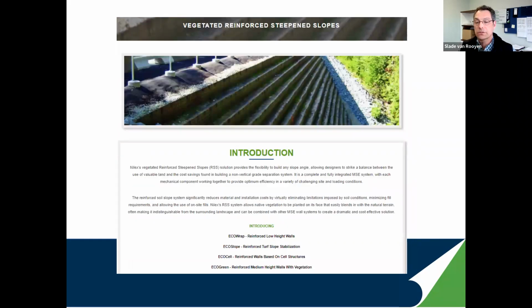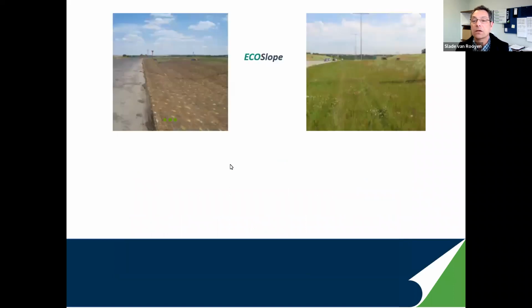Vegetated slopes, as you can see, we're introducing EcoWrap, EcoSlope, EcoCell, and EcoGreen. And with that range of products, we can essentially offer any slope from 0 degrees up to 90 degrees. It obviously provides you a good balance between the use of your valuable land, and there's a tremendous cost saving in using these solutions, as well as the obvious aesthetic outcomes that the clients really do appreciate. I'm going to go through some photographs now.